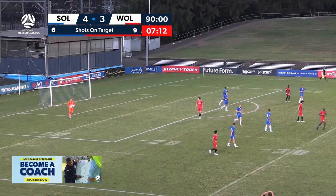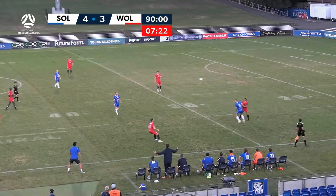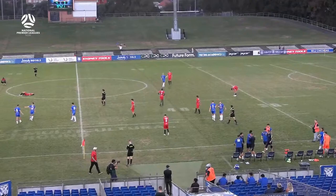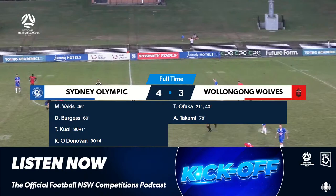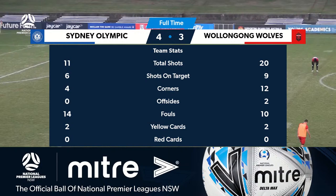Let's see. I'll try and keep one eye on Adrian Arndt as well, but judging from the body language, at least 30. Oh, no, actually we won't, because there's the whistle. And there we go. The Easter weekend is the time to see people come back from the dead, and that's what Olympic have done this afternoon. They've defeated Wollongong Wolves by 4-3. Wolves had a 2-goal lead at halftime thanks to a wonderful double from Takumi Ofuka. The final score, Sydney Olympic 4, Wollongong Wolves 3.